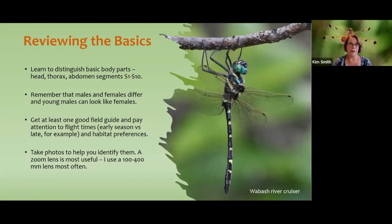Learn how to identify them. You need to know those basic body parts, the head, thorax, and the abdomen, segments 1 through 10. And remember that males and females can look different and that young males sometimes look like females. So you have to not get confused by that.